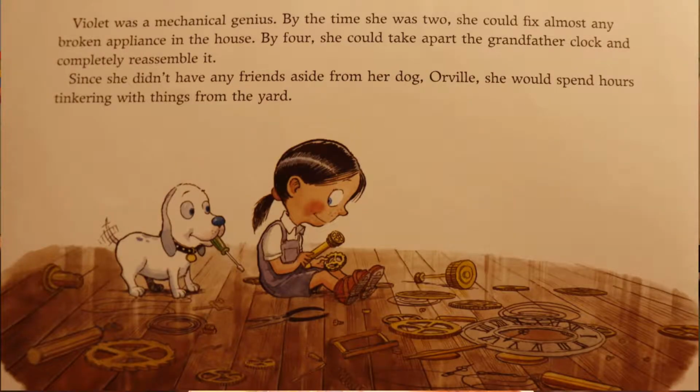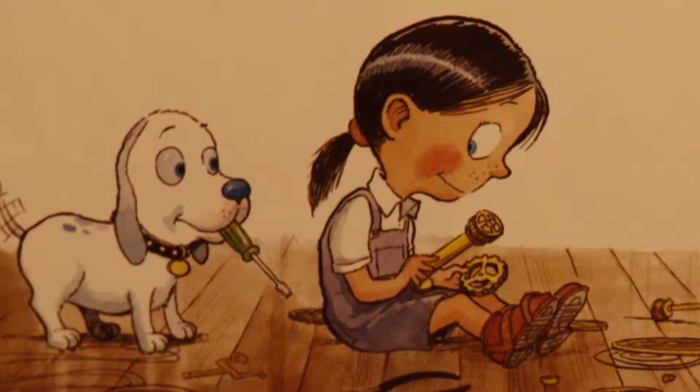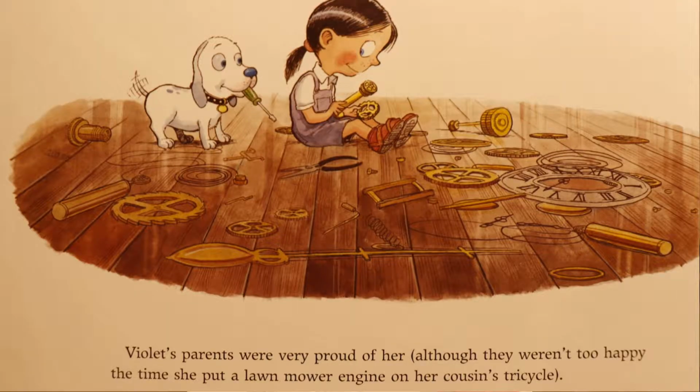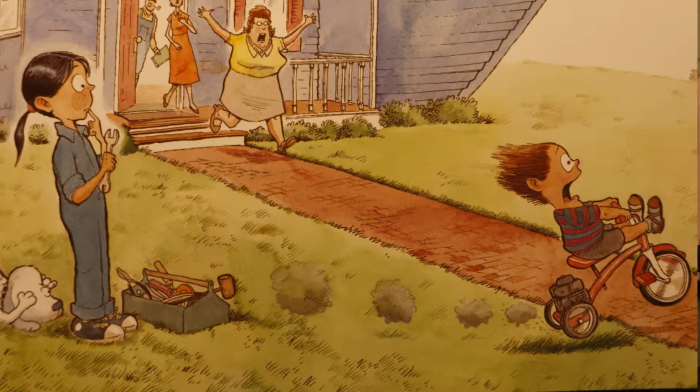Violet was a mechanical genius. By the time she was 2, she could fix almost any broken appliance in the house. By 4, she could take apart the grandfather clock and completely reassemble it. Since she didn't have any friends aside from her dog, Orville, she would spend hours tinkering with things from the yard. Violet's parents were very proud of her, although they weren't too happy the time she put a lawnmower engine on her cousin's tricycle.